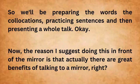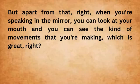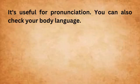Now, the reason I suggest doing this in front of the mirror is that actually there are great benefits of talking to a mirror, right? First of all, mirrors don't answer back like young children or wives. But apart from that, when you're speaking in the mirror, you can look at your mouth and see the kind of movements that you're making, which is great. It's useful for pronunciation.